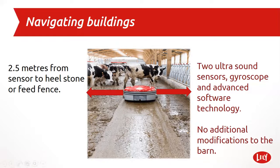And the ultrasonic sensors will go as far as 2.5 meters from the collector to the obstacle. So if you can imagine, the collector is 1.2 meters wide. From one edge, there is 2.5 meters to the next obstacle, where it can accurately detect and drive around the shed very reliably. So if you do have quite a large area that you want to do, always remember it's got 2.5 meters from each side, then that's always a good guide.